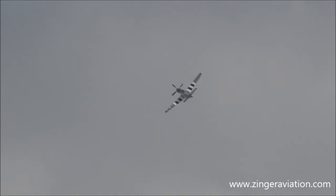As Scooter was doing his rolls across the line, one of those rolls was not a 4-point or an 8-point or the 16-point hesitation roll, but a 5-point hesitation roll. And that 5-point hesitation roll was there to honor all 5 branches of our military. The Army, the Air Force, the Navy, the Marine Corps, and the Coast Guard.